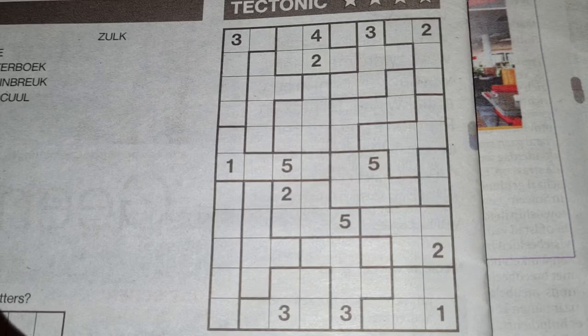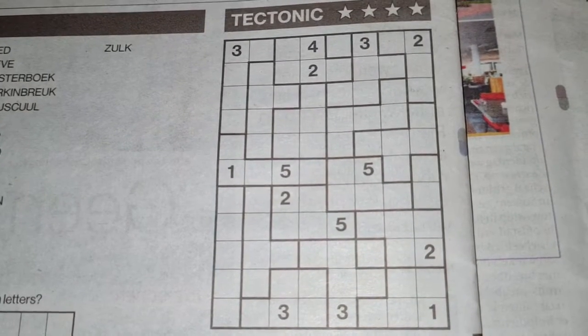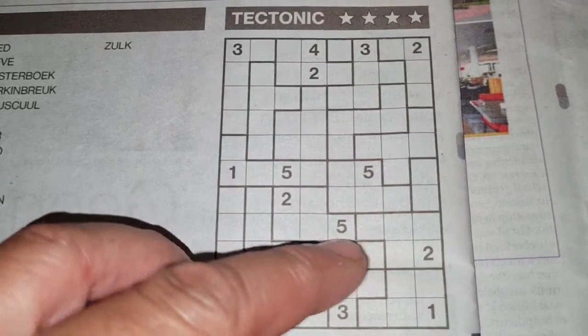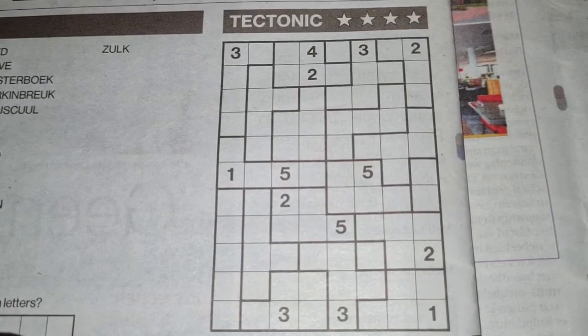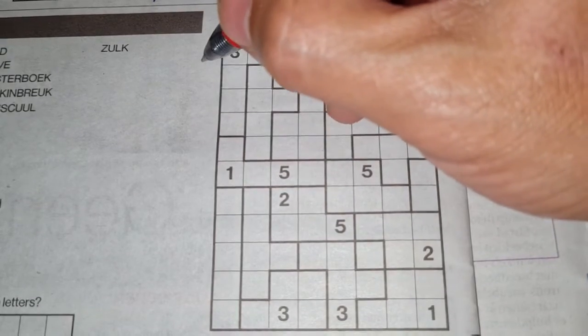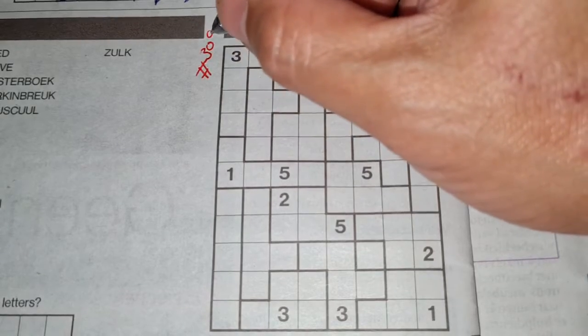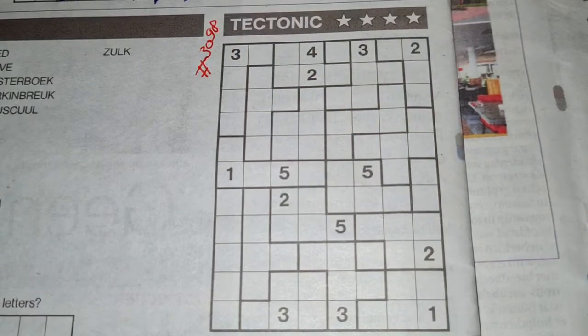So let's continue with the four stars tectonic. That's the only thing we can do. Solving puzzles for killing the time. Yes, killing the time. This one will be 3098.